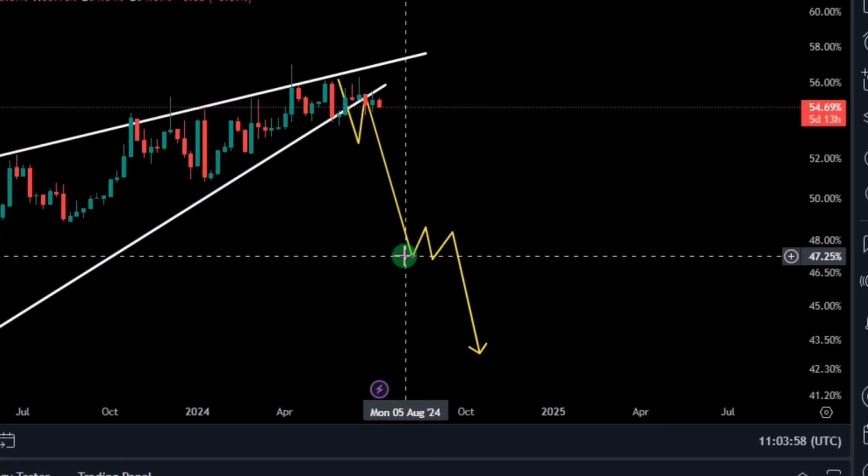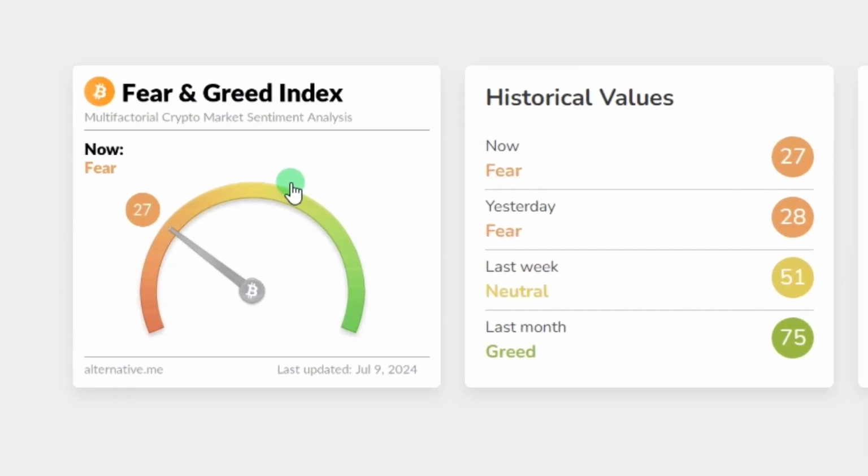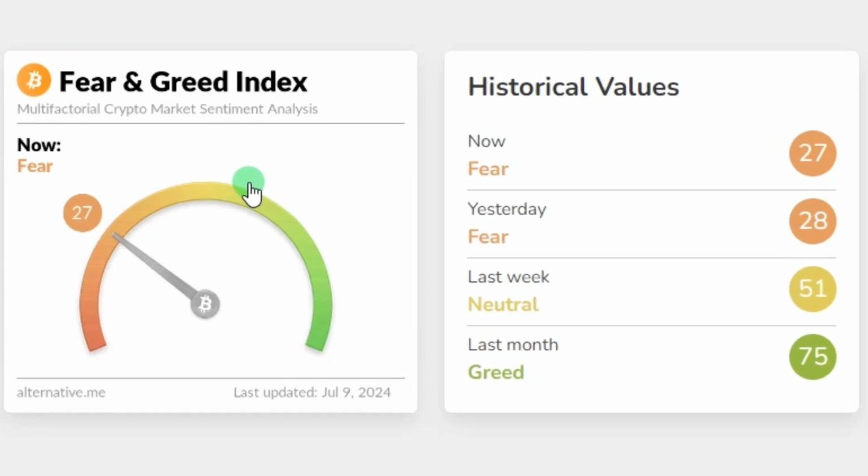The best time to enter is now, when things are scary, when a lot of people are panicking. Because if you're paying attention to the fear and greed index, there's a lot of panic, a lot of fear in the overall crypto space right now. The overall cryptocurrency market sentiment, the fear and greed index, is indicating we are at 27%. Yesterday was 28, last week was 51, last month was on greed zone, which was 75.